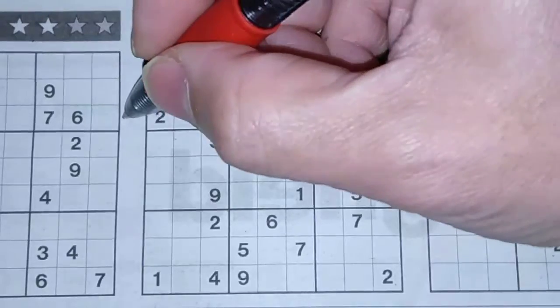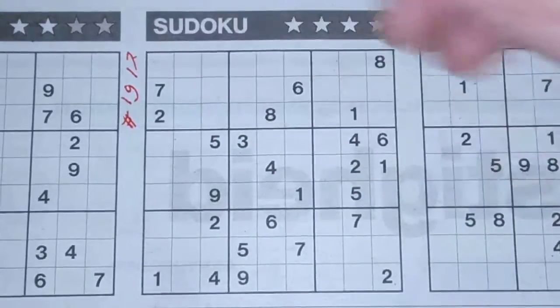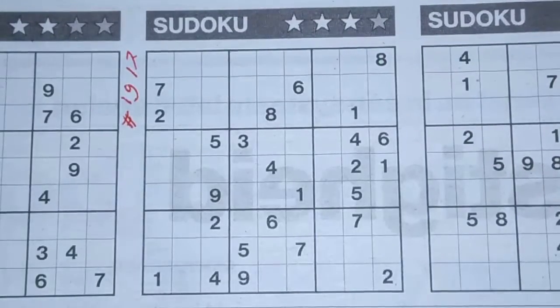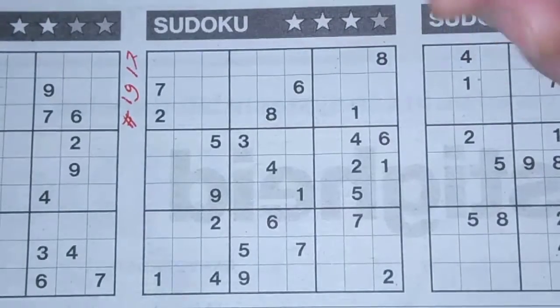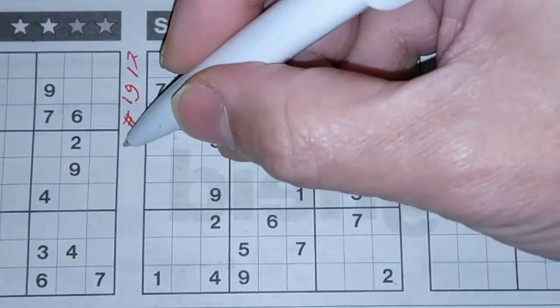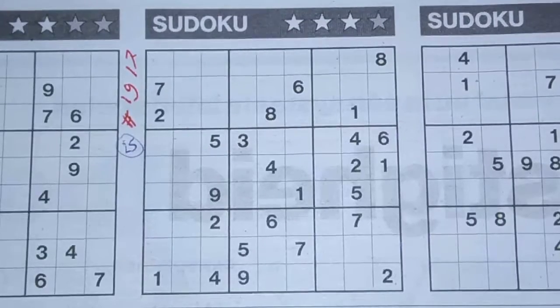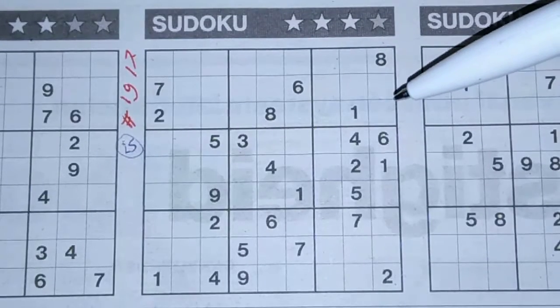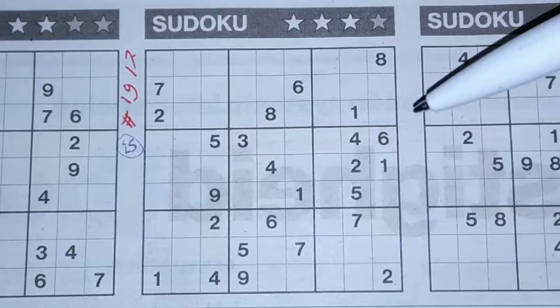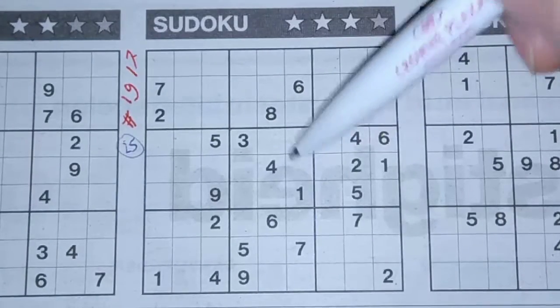This one will be number 1917. Alright, and before I start, I always count the printed digits. Well, this one I have already counted. This one has 25 printed digits. You can check if I'm right or wrong. Alright, so let's get started.